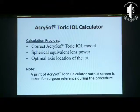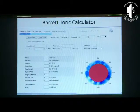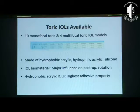There are various toric calculators. This was the Acrosoft toric IOL calculator, which we have found to be quite accurate. Then you have the iTrace toric calculator by Hoya, and that has also been considered quite comparable. Then you have the Barrett toric calculator, and then you have the Technis toric calculator. Barrett toric calculator also incorporates the effective lens position. So all these companies have their own toric calculator, and the majority of studies have found them comparable. There's a recent study published which has given Barrett's calculator a slight edge over other calculators, but that is also not to the extent of significant residual astigmatism. So you can use any toric calculator which you are using, and that takes care of it.